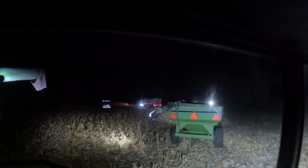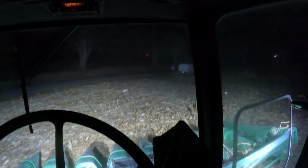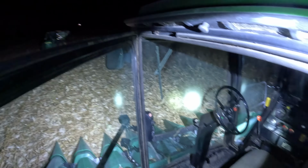Okay, there goes last haul of the day. Isaiah said that load's packed on there pretty good. So he's gonna park the buggy here. I'm gonna keep doing my thing. Get one more load on that, get it all ready for the morning. And then we'll call it a night. Been a good day. Alrighty, we're done for the night.